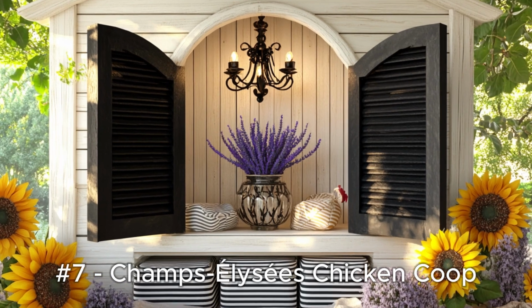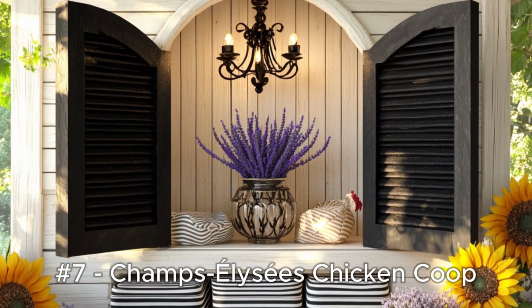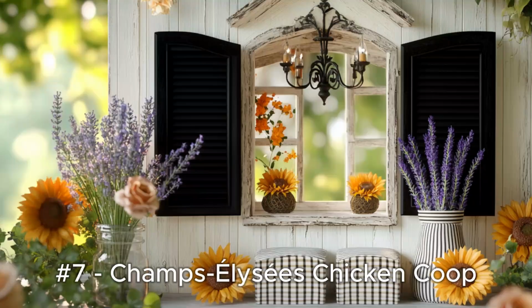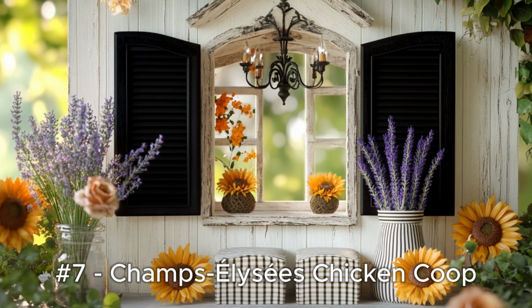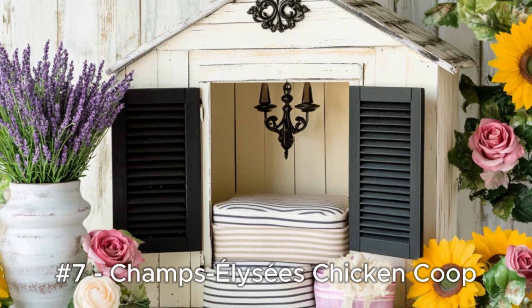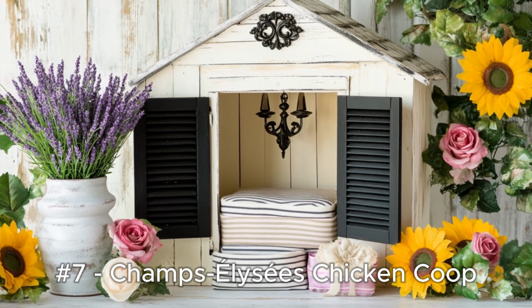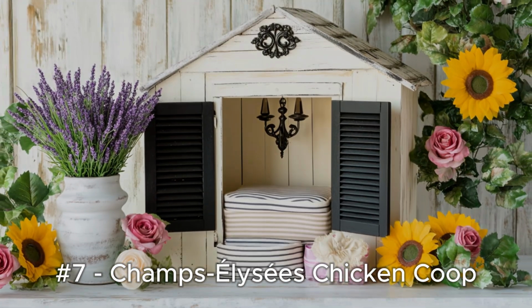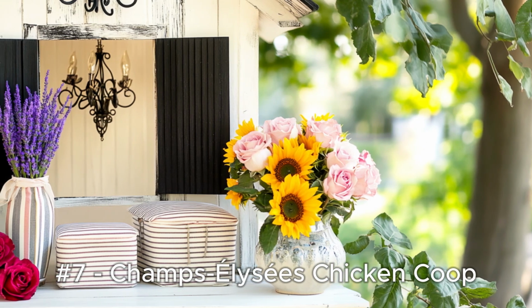Idea number 7. Champs-Élysées Chicken Coop. Envision a quaint chicken coop surrounded by a picket fence, elevated with Parisian charm. The weathered wood is painted a soft cream, accented with black shutters and a tiny wrought iron chandelier hanging from the roof. Inside, nesting boxes are lined with striped fabric, and a vase of lavender rests on a ledge.